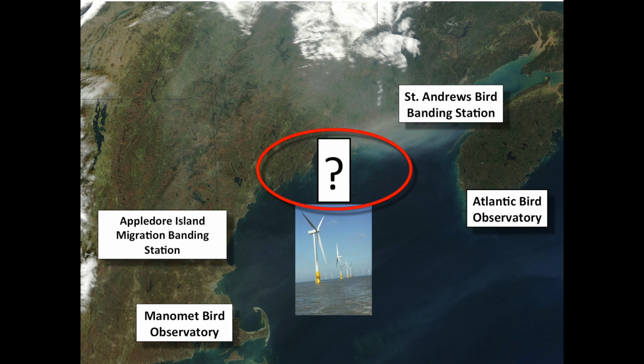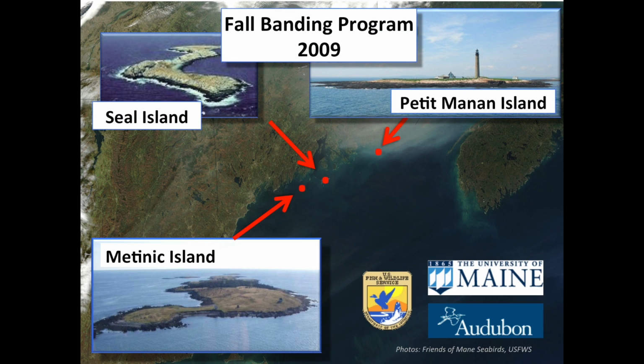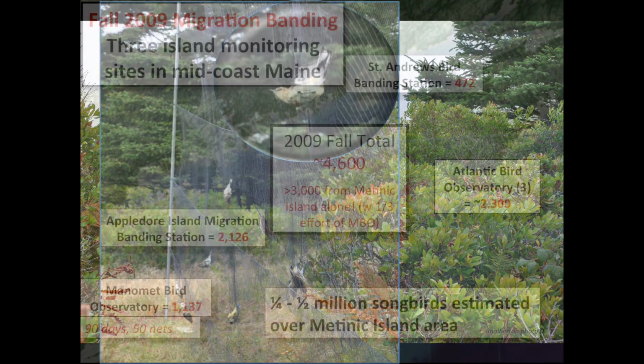And we knew extremely little about the major part of our region. So that prompted us in 2009 to form a collaboration with National Audubon and set up three standardized banding sites here along the coast of these islands. It was a pretty standard banding protocol, setting up mist nets. We also did standardized visual surveys and collected data on species, sex, age, size, mass, and fat of the birds.